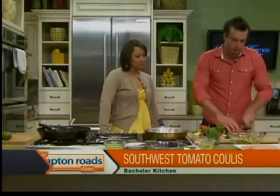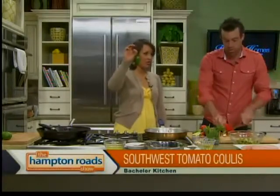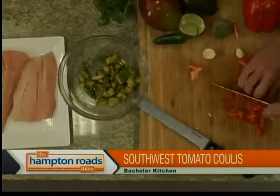And then add everything else and get started on the guacamole here in a sec. Depending on your spice palette, you can determine how many of these are going to go in, or leave it out altogether. You can also take all the seeds out, which is what we'll probably do here in just a sec. Gotcha. That's about what we're at. We have half of a bell pepper that we're going to throw right in there. And it's going to be really delicious. All these flavors are going to come together really nicely.